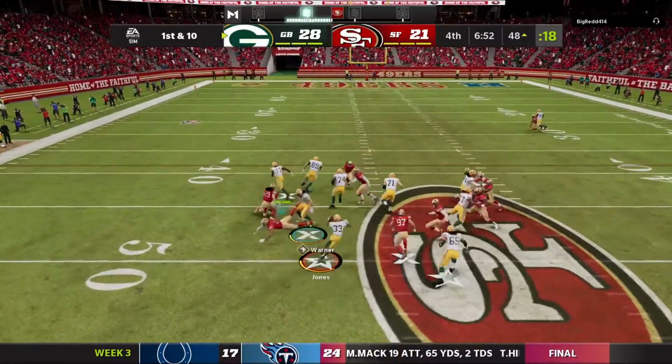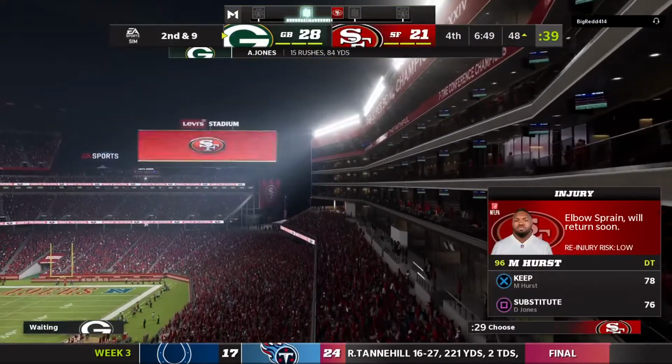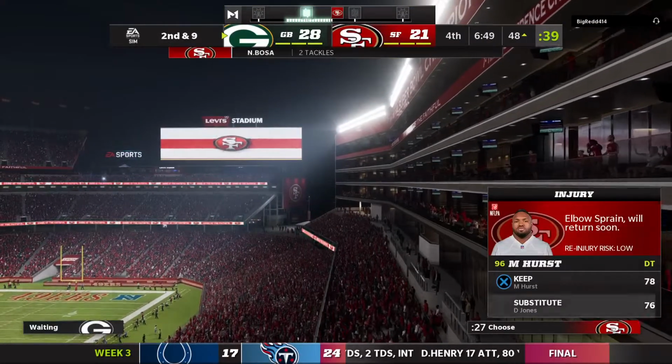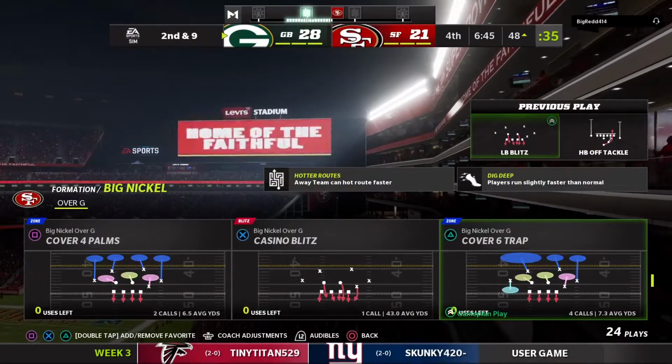Here's a give to Jones running left. And he'll get this into enemy territory, but not by much as he's down to the 48. Just a yard on the first down carry, so it's 2nd and 9.